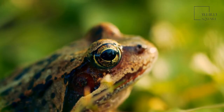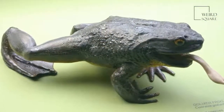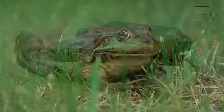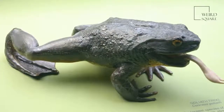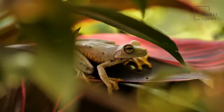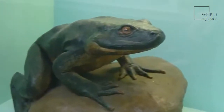These amazing creatures can grow to be about the size of a pet cat. Goliath frogs are endangered. Goliath frogs can leap forward 10 feet. Goliath frogs are nocturnal. Goliath frogs move heavy rocks to build nests. Female Goliath frogs are smaller than males.